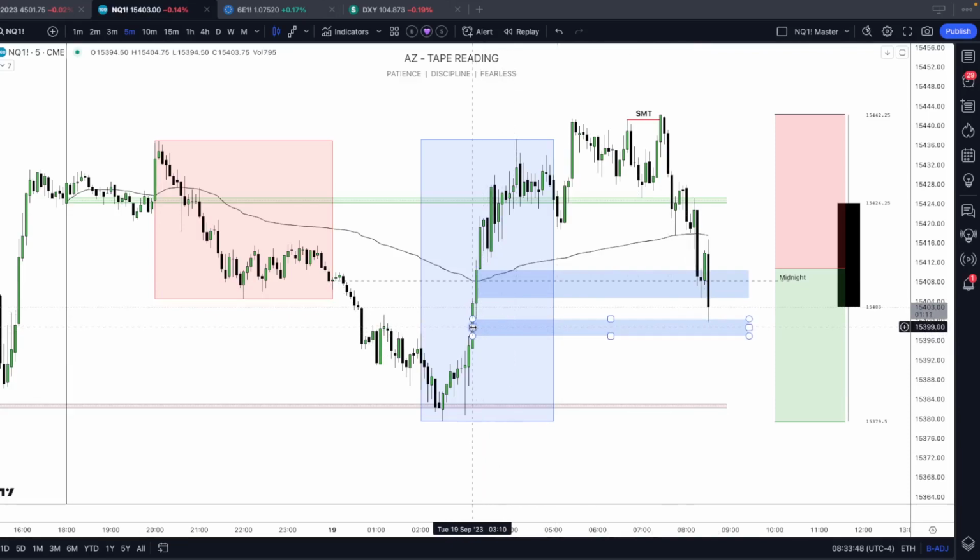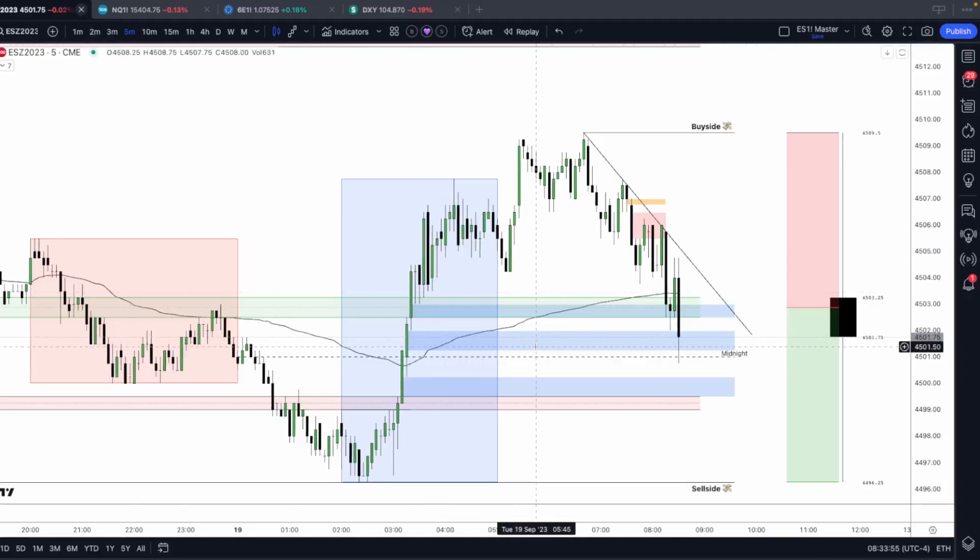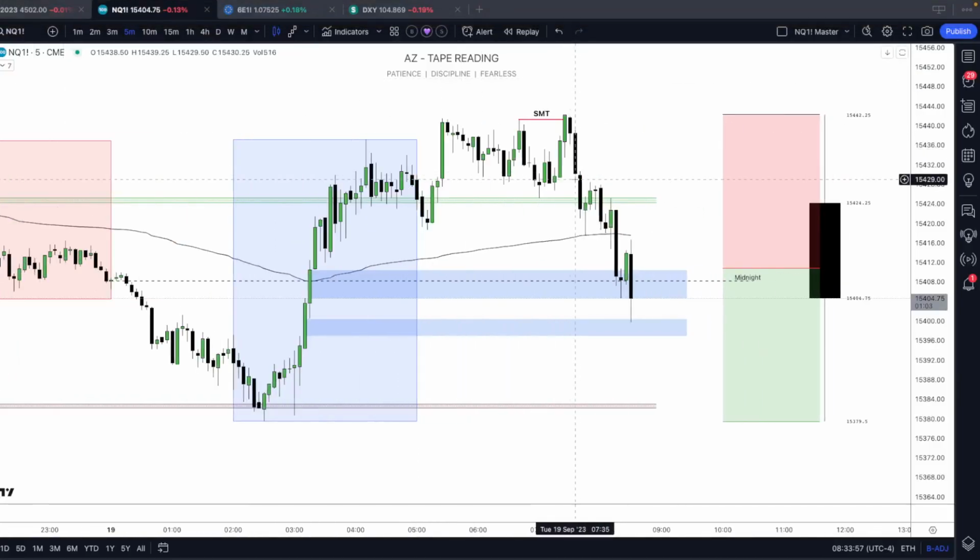So we already touched that deepest discount on NQ. Let's see. I also have sharp trend line liquidity on NQ.